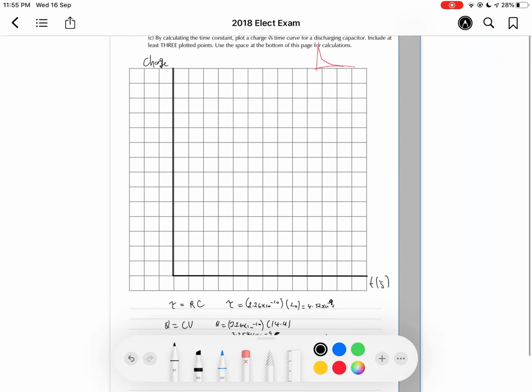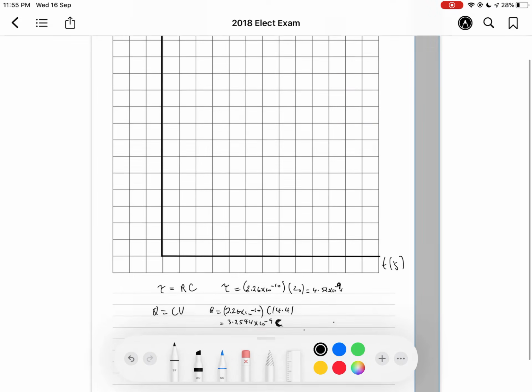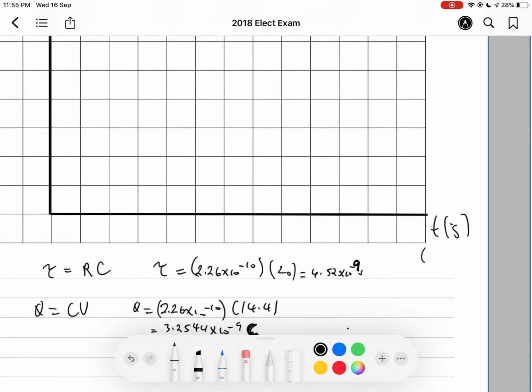For this one, I think what we could do is say this is charge, but in terms of 1 times 10 to the power of negative 9 coulombs. And for the time, we can label this as 1 times 10 to the power of negative 9 seconds. That might make our life a bit easier, so we can just ignore this times 10 to the power of negative 9 when we're plotting our graph. Looking at these values of 4.5, we can make each gap here 0.5 to make this graph a bit more spread out.